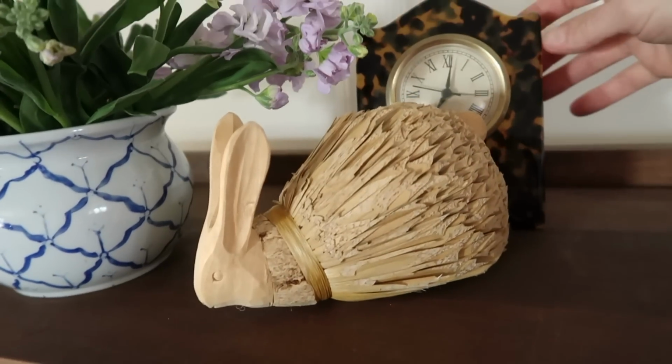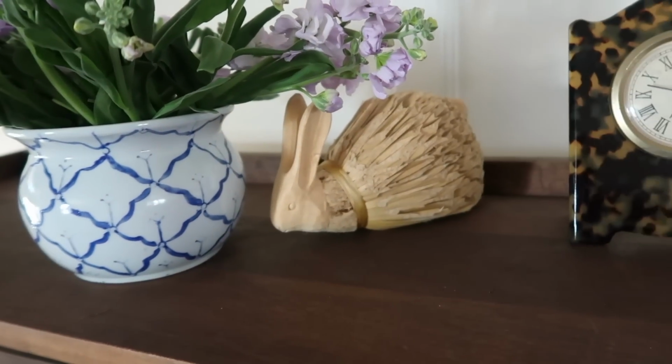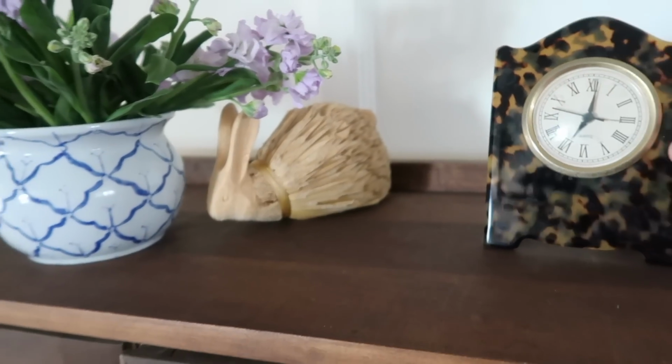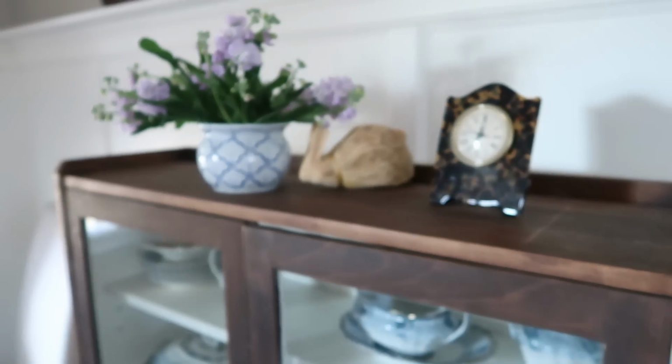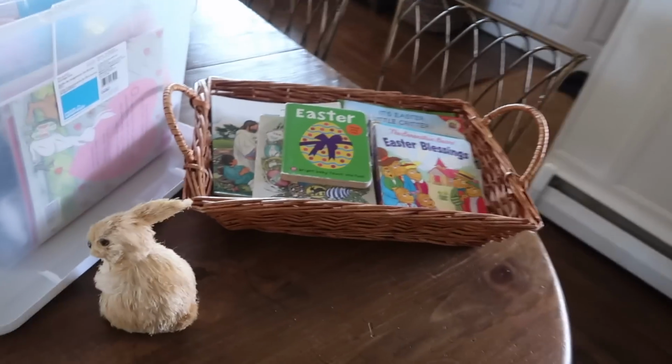That kind of looks cute up on the top. I could maybe tuck it in the back. It's kind of cute. Let me pull that off to the side. Have a little set of 3. That's kind of cute, I think. And then, you know, it's kind of out of harm's way up there.